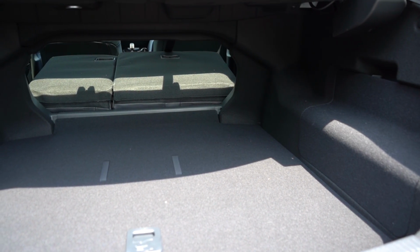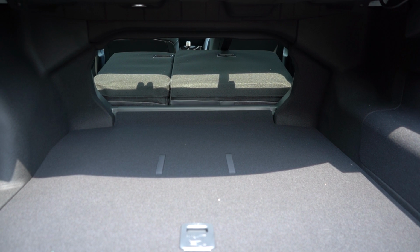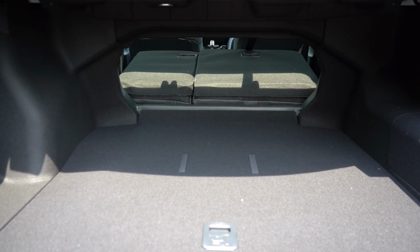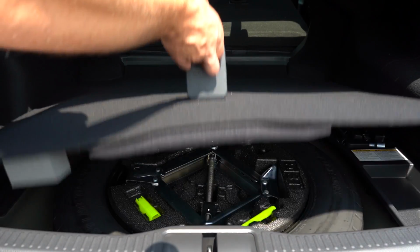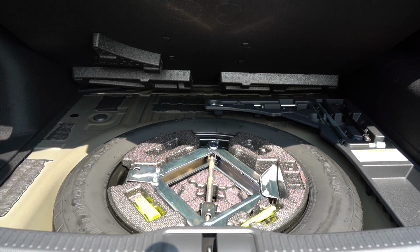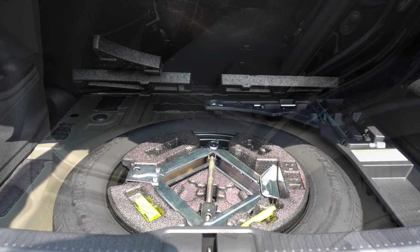If that was not enough space though, there is a 60-40 split, meaning the rear seats do fold down for even more space, if you needed it. I liked that LED cargo lighting came standard. You don't always get the LEDs in the cargo area, so that was pretty cool. Then if you were to lift up underneath of that cargo floor, you do have a spare tire, which you guys know I love compared to the fixed flat, at least. That was nice.